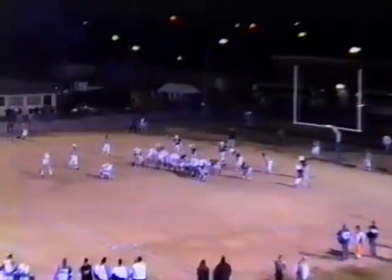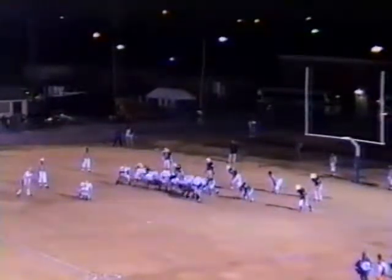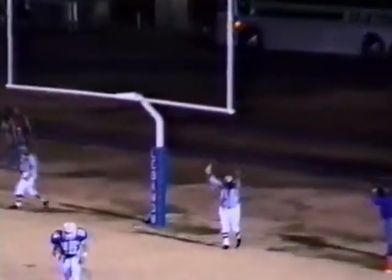Barrettson in for the long snap, Tommy. We have Brad Rowland to hold it. Burnett to kick. The snap, it's good. The kick is up. It is long, and it is right down the gut. 7-0 Knoxville Farragut. 3:41 to go.